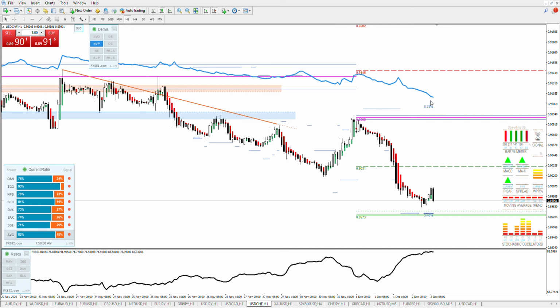Dollar Swiss, one above is 91.02, and one below is 89.75. We're very extreme now, so we have to be careful. Over 80%, I'd avoid, and below 20%, I would avoid. Euro USD is getting close to extreme, and the dollar Swiss is getting close to extreme, so be careful.